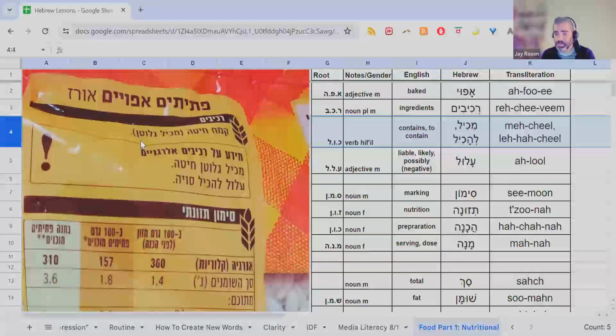Okay, and the next word, sound it out to yourself if this word doesn't look familiar. Big clue, it is not Hebrew. We do use it in Israel. But considering I just said what kemach chita is, wheat flour, and then in parentheses next to it, it says contains this word, you should figure out from the context, this word is gluten. Okay, gluten. However you want to say G-L-U-T-E-N. In English it is spelled like this, in Hebrew.